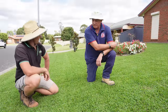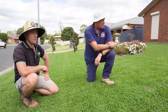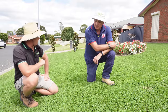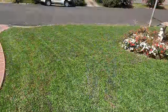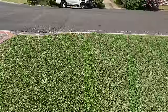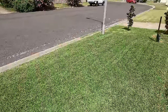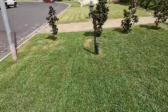Righto, guys, well, that's come up really well, Pedro. As I said, it's 4 weeks tomorrow that we did this. I sort of predicted 4 weeks would get some pretty good response and recovery. Obviously, another 4 weeks from now, and it will be that much better again. We'll look to give this a feed towards the end of March, with a complete style fertilizer, to start getting it ready for winter because the season has been cooler.